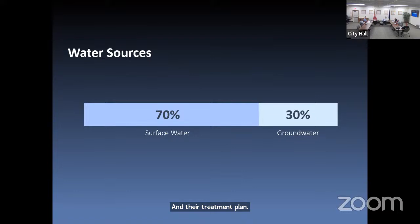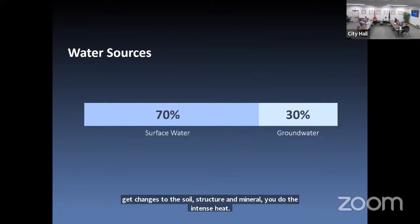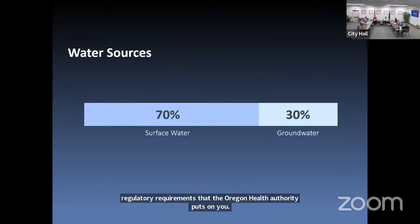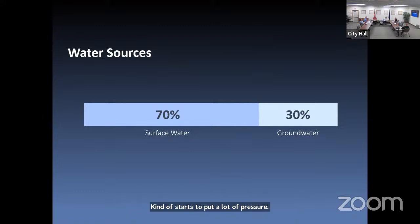Another metric you look at is forest fires. They certainly create severe changes in some watersheds. With the wildfire, you lose the canopy vegetation. You get changes to the soil structure and mineralogy due to the intense heat. And that can lead to some real challenges for surface water treatment systems. So these environmental changes, combined with the increasing regulatory requirements that the Oregon Health Authority puts on you, kind of starts to put a lot of pressure on these water filtration systems.